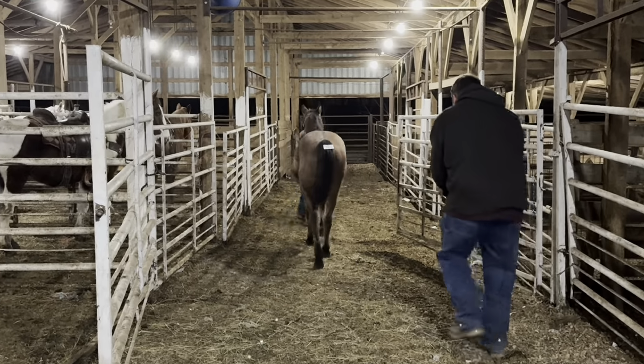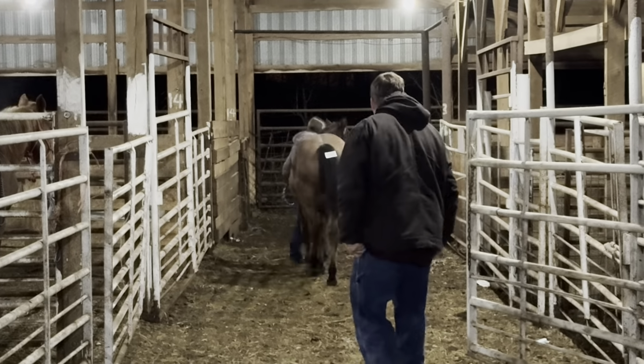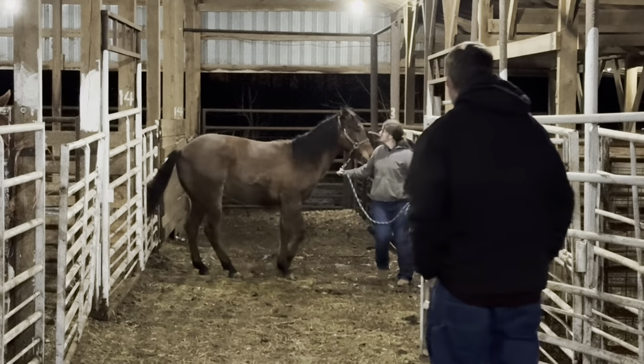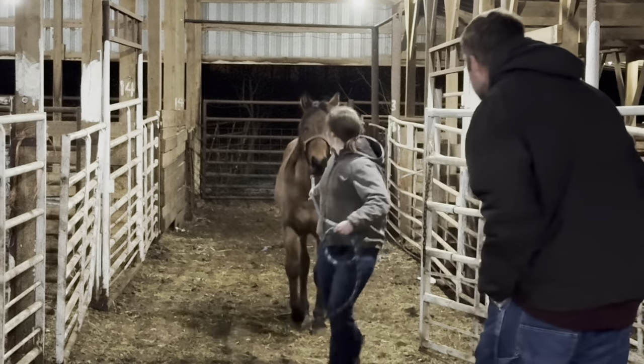We couldn't find the owner, and after waiting around for quite a while, he decided just to go ahead and get them out and see them go really quick, which maybe was a mistake on our end, but then again, we're not going to bid on them if we can't see them move.